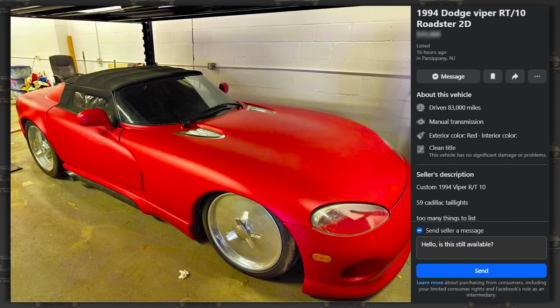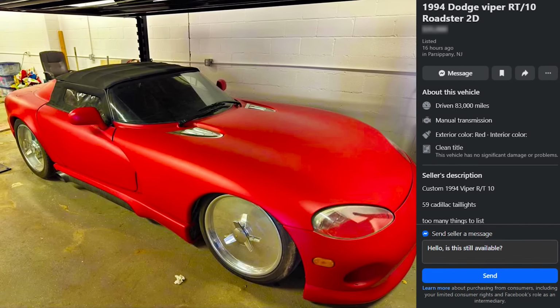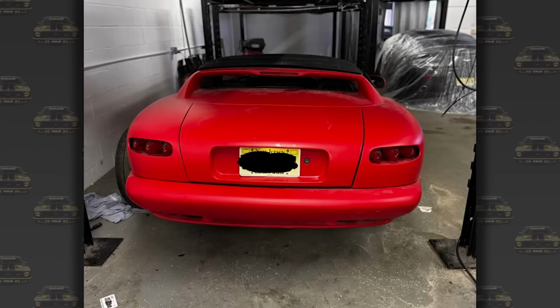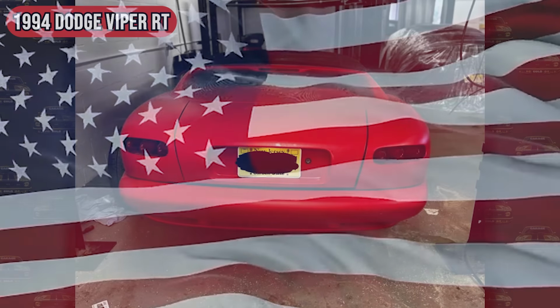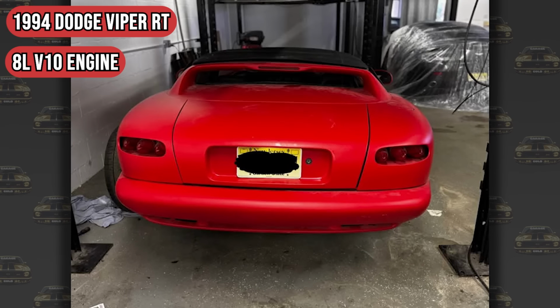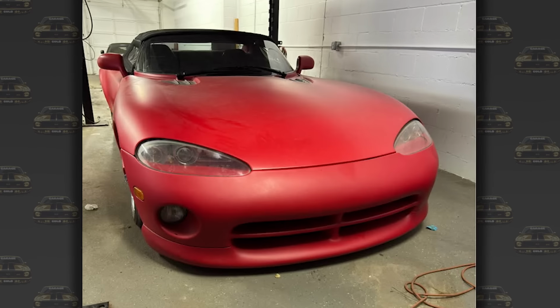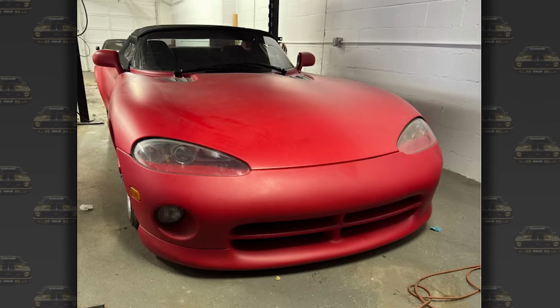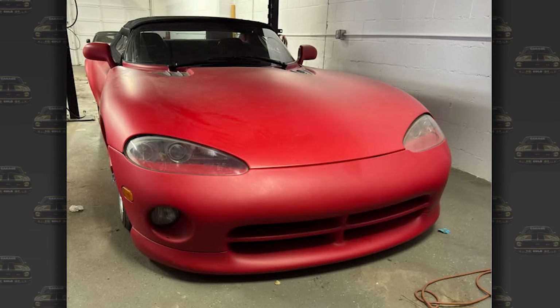This next vehicle has been modified in such poor taste, I genuinely hope whoever did it catches a jail sentence for vehicle abuse. This was an iconic 1994 Dodge Viper RT representing raw American dreams with its 8-litre V10 with no traction control and no ABS, just pure unfiltered testosterone on 4 wheels. But somehow, this one ended up looking like it crashed through the clearance rack at a pimp-themed costume store.